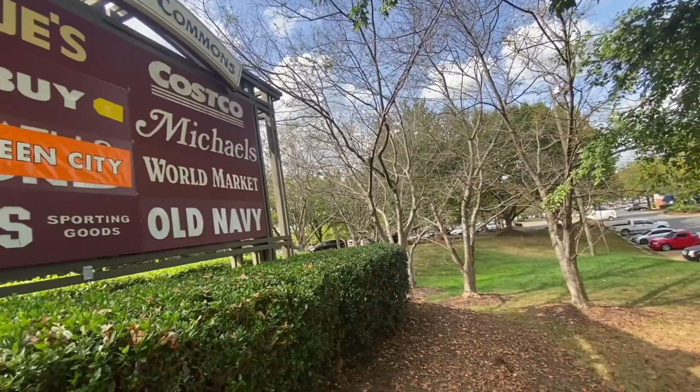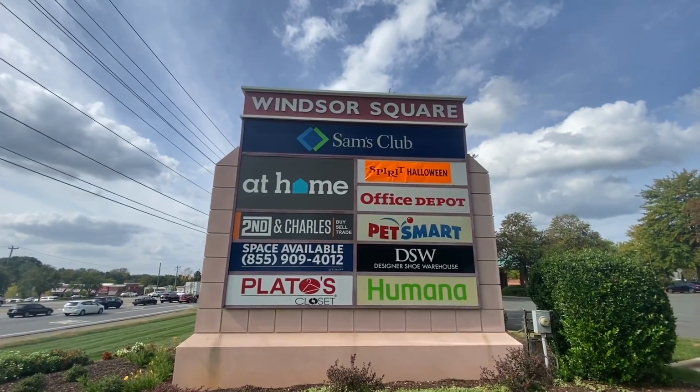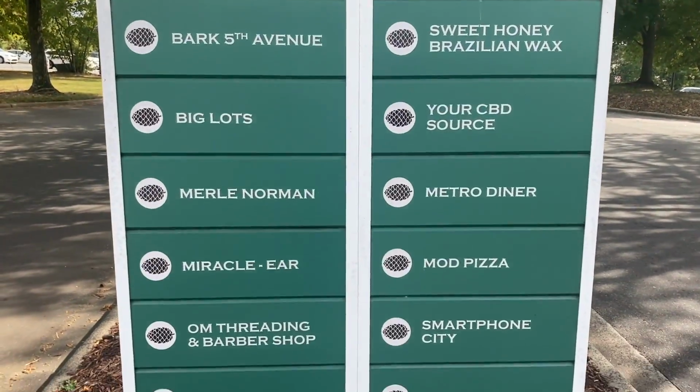A question I get asked often as people move into the cities, they want to know, Joe, where am I going to shop? Where am I going to get my groceries? Where am I going to buy clothes and just your day-to-day life items? In Matthews, you're going to come down to Sycamore Commons, Windsor Square, which is just down the road here, or Matthews Festival, which is just on the other side of East Independence Boulevard.